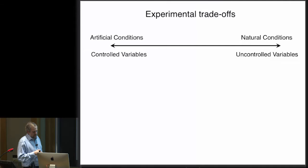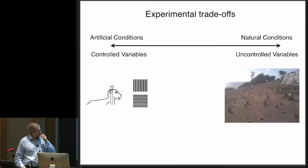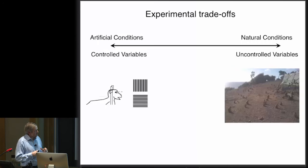If just showing natural movies or having animals interact or something is not particularly insightful, one has to face this trade-off between the kind of controlled environment, such as the case where the monkey's eyes are paralyzed and one is presenting very controlled stimuli with parameters that are easy to quantify, versus, say, the other extreme where you have a whole colony of animals and they have all been implanted with 1,000 electrode devices and telemetric devices, so you can monitor activity while they're doing natural social things. I'm generally very comfortable on this side over here, but this is too much for me.